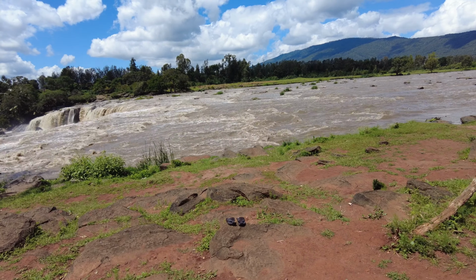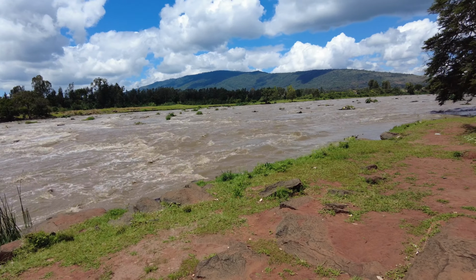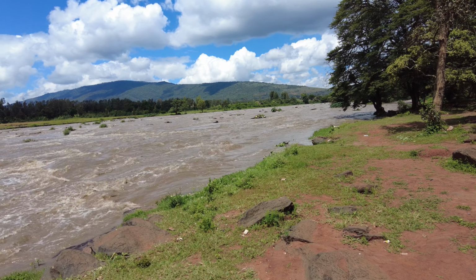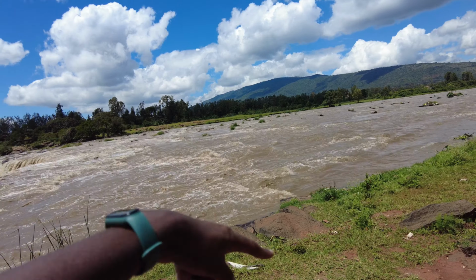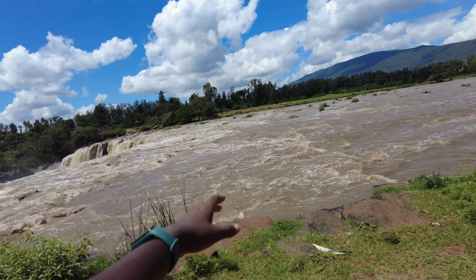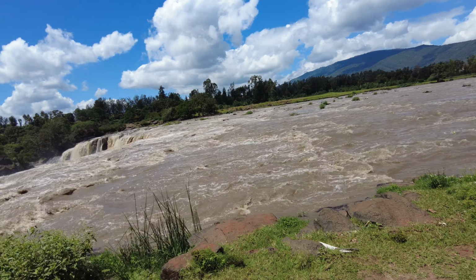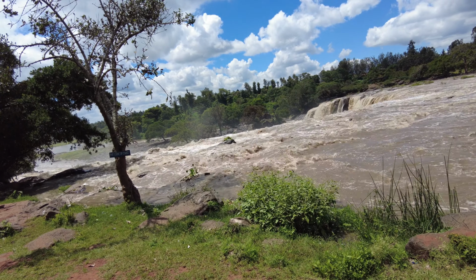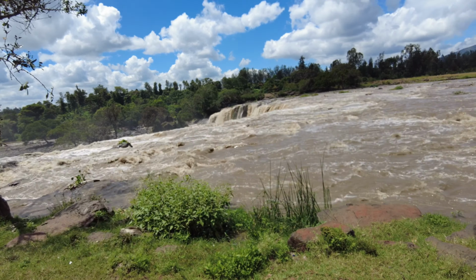It's very windy, but we've made it to the 14 Falls, and I think this is the most water I've ever seen on this place. Usually you can cross from this side to the other side. You can just walk. But I don't think anyone is adventurous or stupid enough to try do that right now. We're going to go down and have a view of it from below.